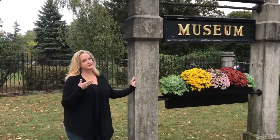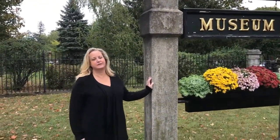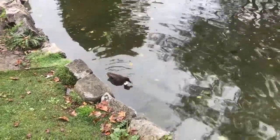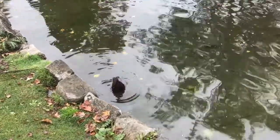Welcome to our Congress Park. Let's go inside and take a look and see what's going on. Saratoga ducks, trying to catch some insects. Good luck, pretty ducky.